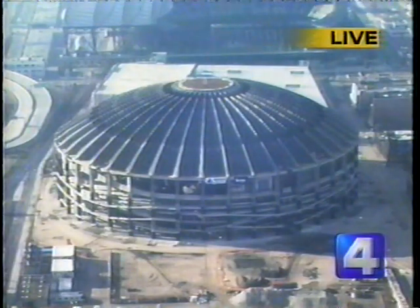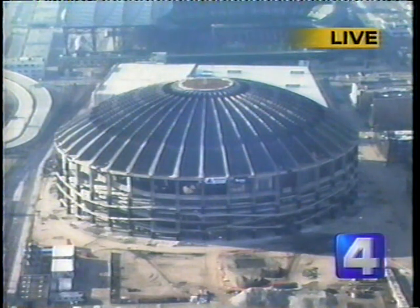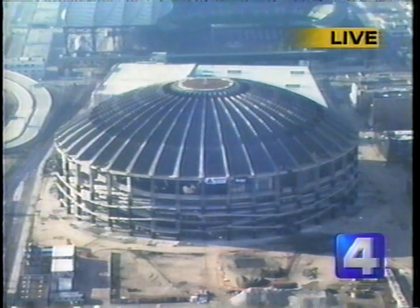We have much more coverage of the Kingdome's last blast from one of these many angles. You'll see it, and of course when it's all done, we'll give you many, many replays. So stick around. We've got a couple hours to go.